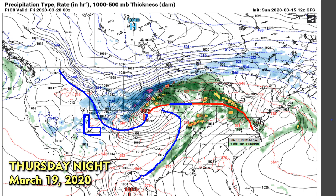So I would expect if there's enough moisture and the thermodynamics work out, we could see severe weather east of the Mississippi River Valley on Thursday. So that'll be something to watch. And the cold core low is moving in past the Great Basin area. It's right there in Utah.